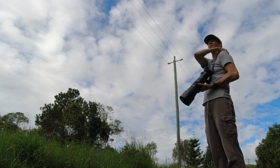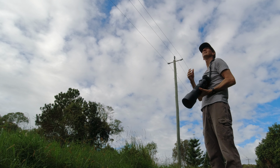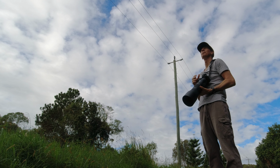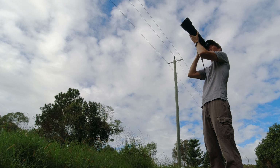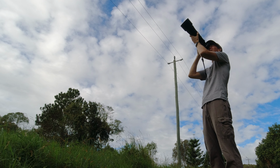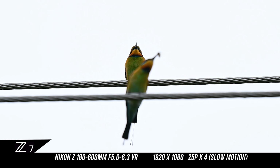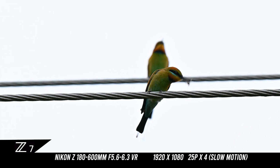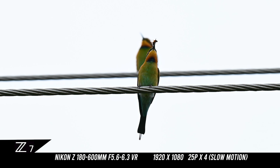So the rainbow bee eaters are landing on these power lines and they fly off and capture the bees and wasps and they come back. And looking through, I'll just get some B-roll here for you. And through the lens, you can see they have a good old bash with their prey on the lines. They tenderize it before they swallow it.